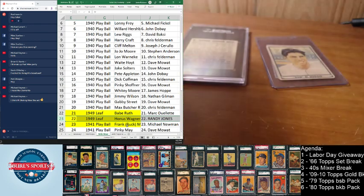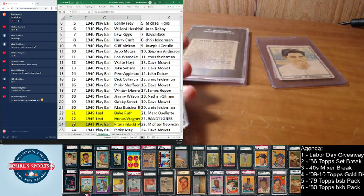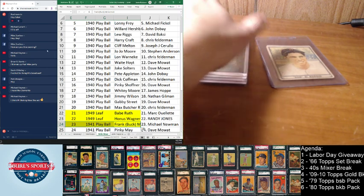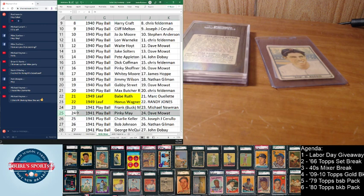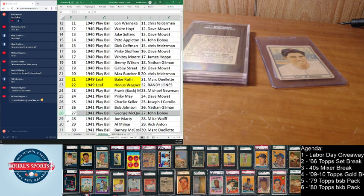Buck McCormick wasn't supposed to be highlighted there. Sorry, Michael. It's not the biggest hit. Right, then we got Pinky May goes to David Mowat. Keller goes to Joseph Cerullo. Bob Johnson goes to Nathan Gilman. George McQuillan goes to John Dobe.